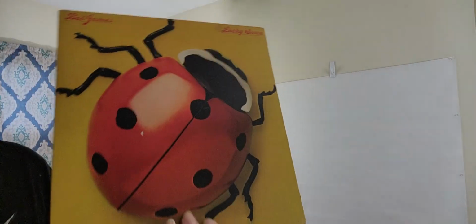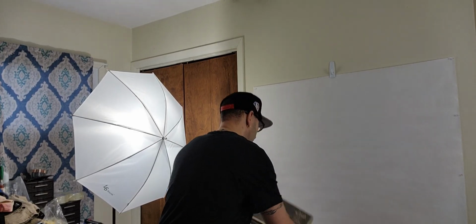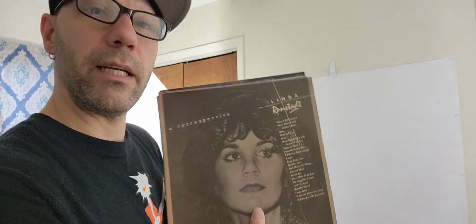This one, I thought it was interesting. Bob James, Lucky 7. I kind of took chances on some of these albums because they looked interesting, but that doesn't mean that they have any value. So it might not be the brightest bulb in the box. You know what I'm saying? Linda Ronstadt. There's another one.